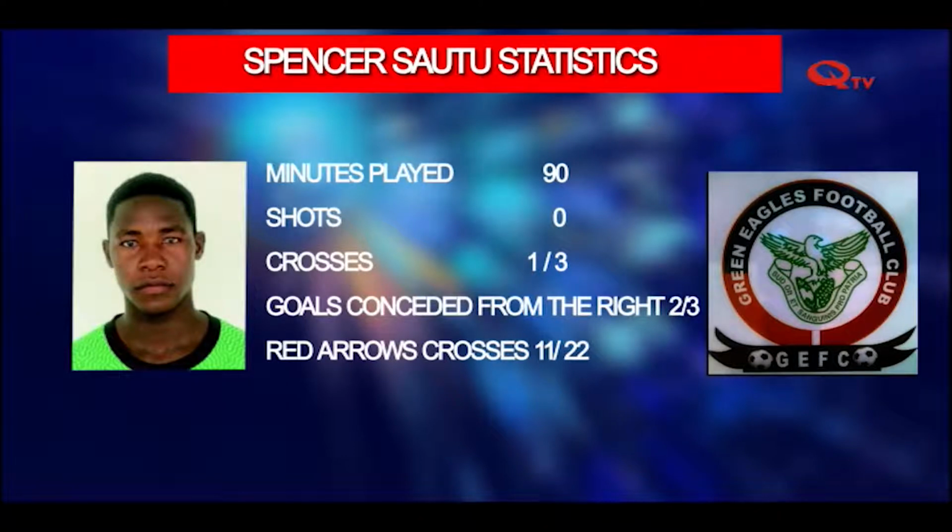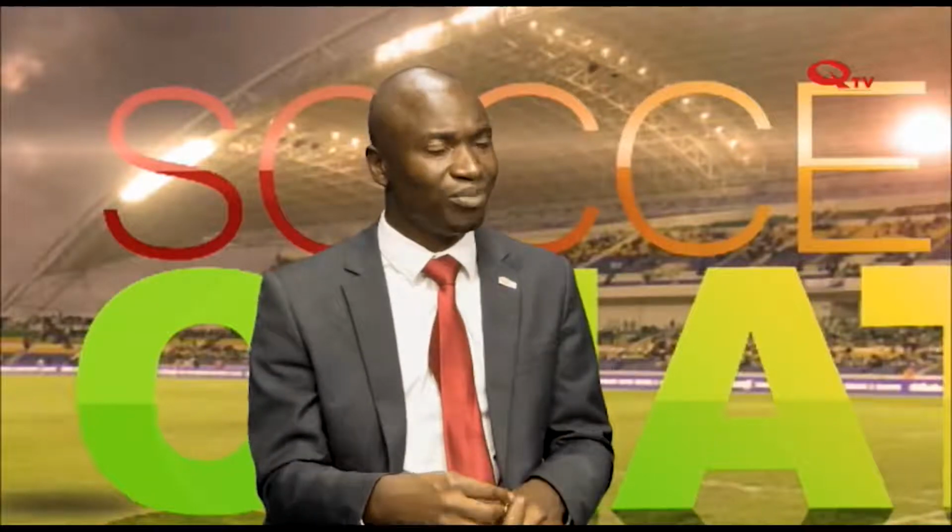Now, if Coach Chilufya may be looking at these statistics and say, do I need to get maybe a central defender to play that role, or play 3 at the back and let Spencer play the role that we know him? Because he had Caesar Akaluwa and then he had Claude Walia in there. He had options to actually play Spencer in that midfield role.